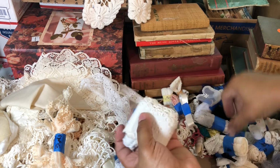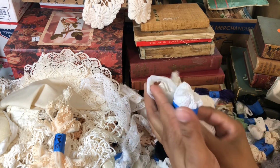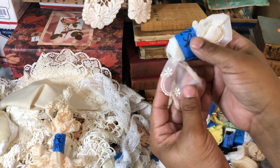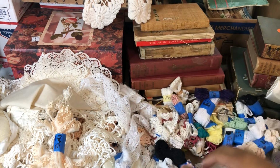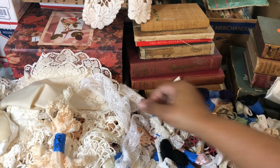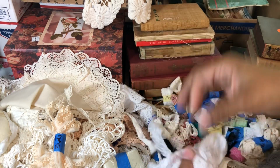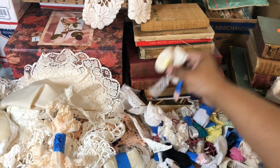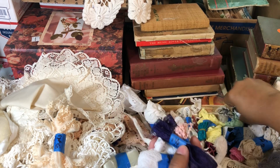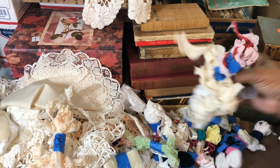More trims, trims for days. Trims, and look at that. Oh, look at that. Toss it into the box. More trim. Trims. Oh my goodness, trims. Lovely, lovely, lovely. I'm gonna try and pick up the pace, you guys, so I'm just gonna grab a gob of this.